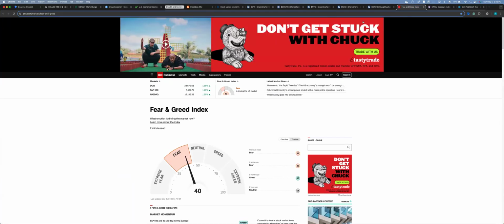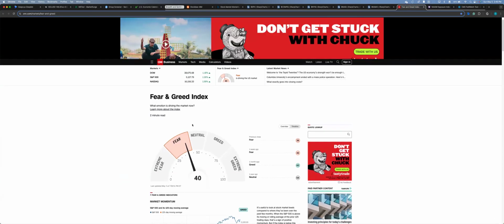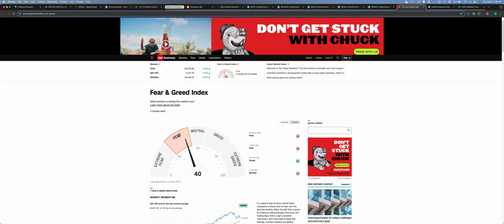Yeah, CNN Fear and Greed. Just saying, a higher low there above the zero would show strength. This is what we really like to see: we've reclaimed a lot of key levels, but we're still in the fear territory. And this just gives more upside potential if stocks do start setting up, because people eventually start chasing.